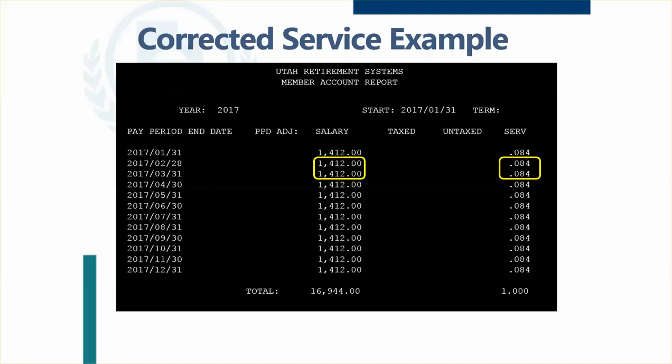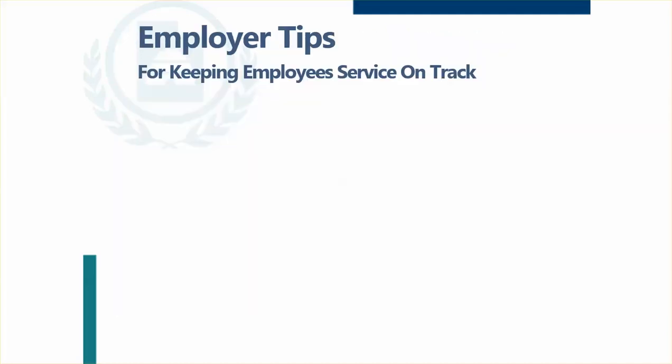This is what it should look like. If you forget to report me 1 month, I need that service. Don't lump me into another month. Send that contribution in as an adjustment so that your employee gets the service where they need that service to be. Okay, here's what it should look like. We've gotten it all corrected. Now if you look at the bottom, I have 1 year of service.